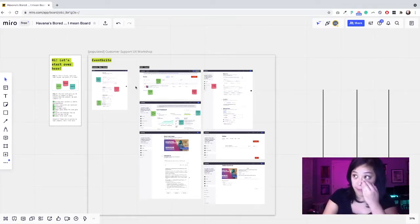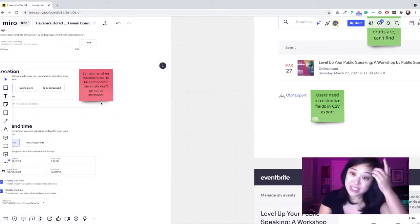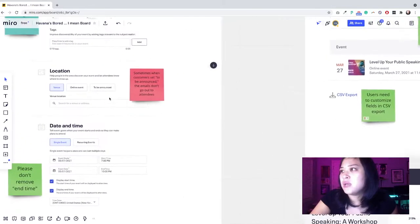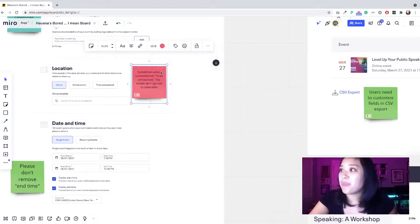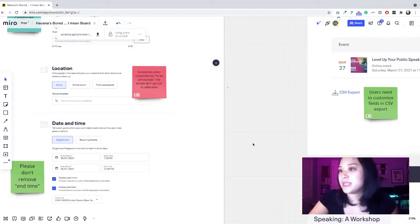And so from here, as people are putting down their comments and everything, I will actually go in and start picking out things. So let's see here. So maybe sometimes when customers set to be announced, the emails don't actually go out to their attendees. Oh, okay. I want to learn more about that. And you can mark it however you want, but I like to mark with a little sticky. And so then that way I know for myself that I want to open that up for discussion.